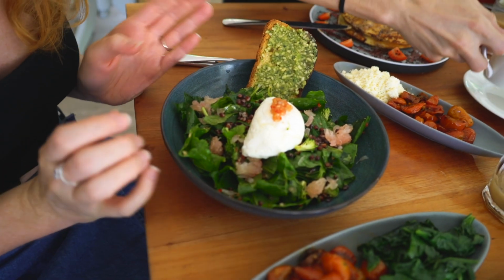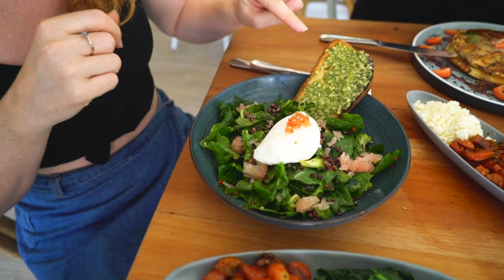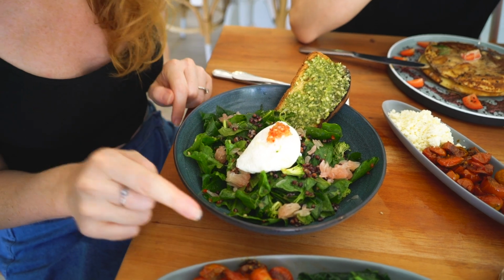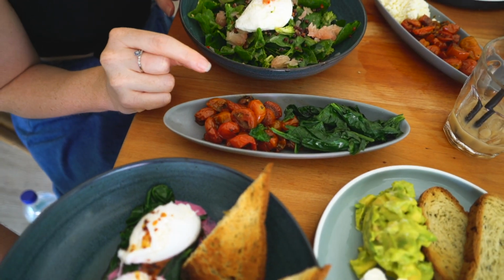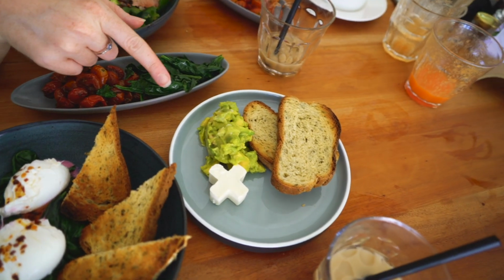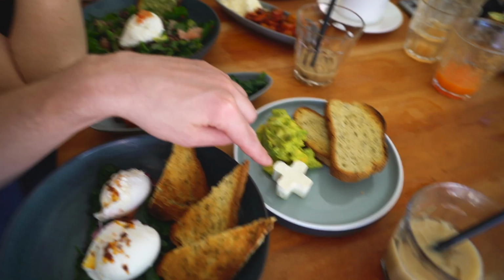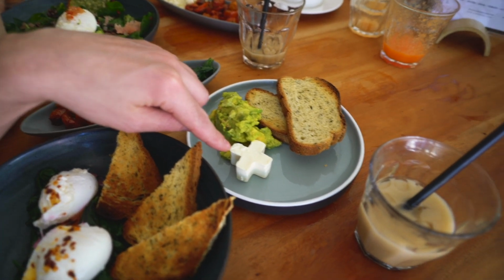I did the superfood salad. So I think I have broccoli and kale and grapefruit and grains in there. It came with pesto toast, a poached egg, and then I did some little grilled tomatoes and wilted spinach on the side. Eric was maybe smarter than me and did smashed avocado and toast. Yeah, it looks so classy. That's gonna be good. And look at this little, we thought this was tofu, but I think it's butter. It's a little butter palette.